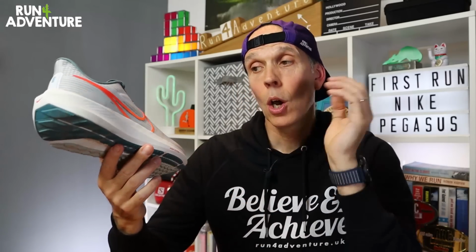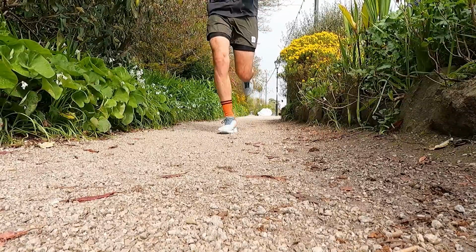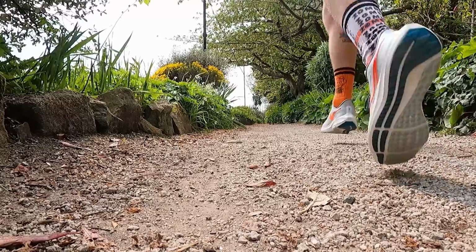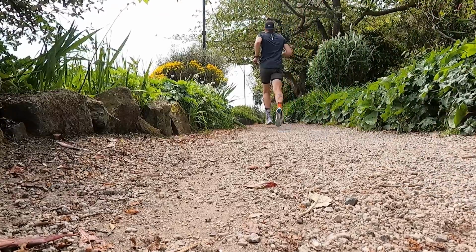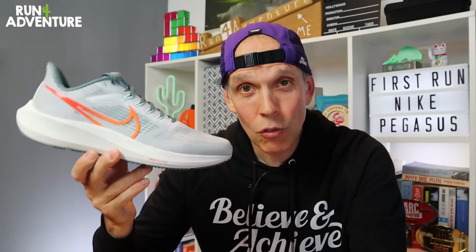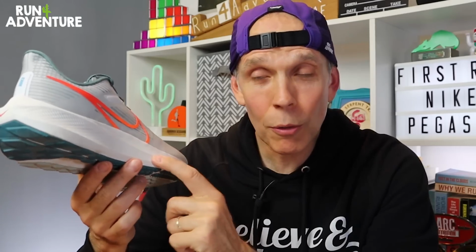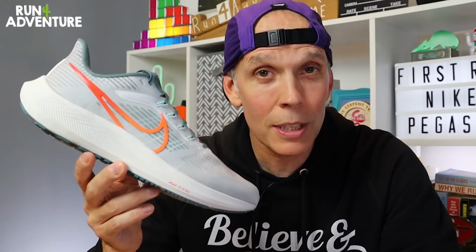upper design. When it comes down to midsole performance, we started the run with a couple of steady, slower miles, and in true React foam style, the shoe felt very cushioned underfoot. I wouldn't say it's a deeply cushioned road running shoe like a Hoka Clifton or a Hoka Bondi, but still feels very comfortable at those slower tempos.